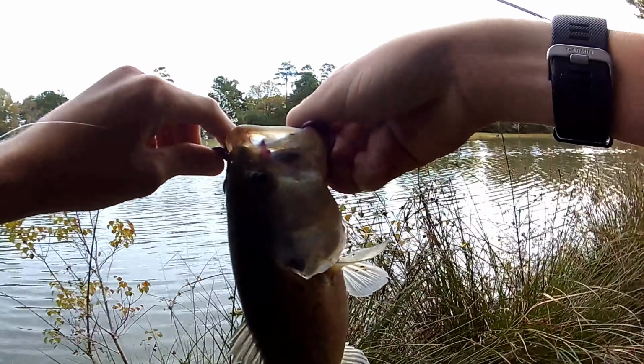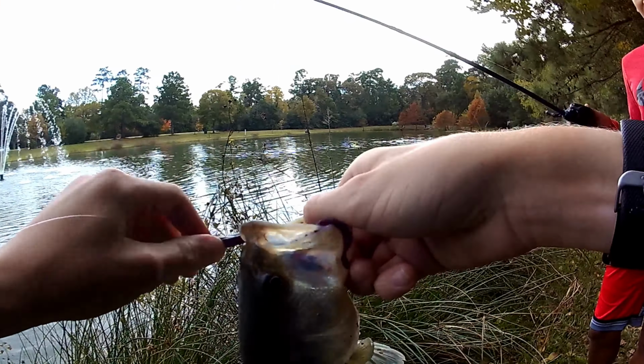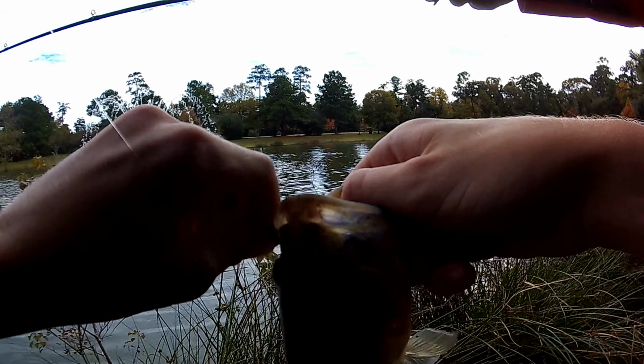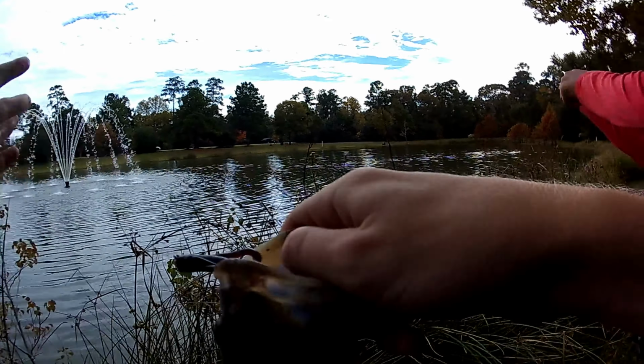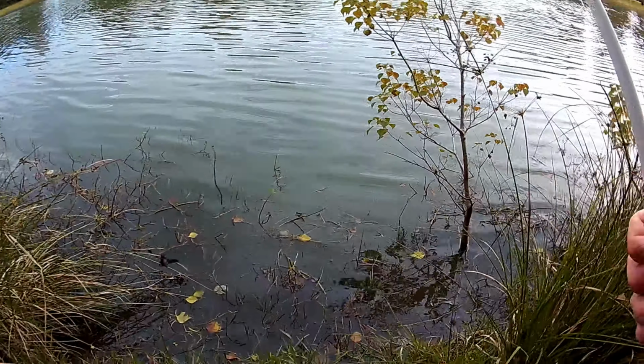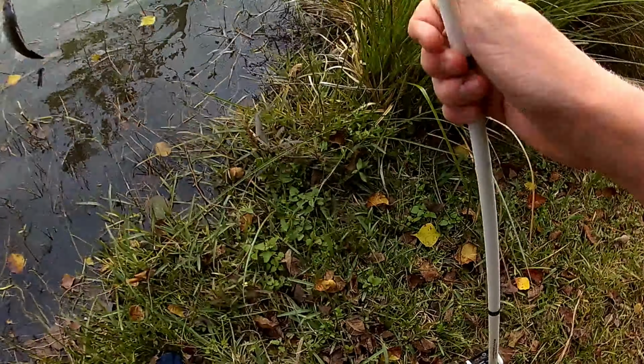Just hooked this one right in the middle. Yeah. Just dragging it along the bottom. It's got some dirt. Let's go ahead and let him go.